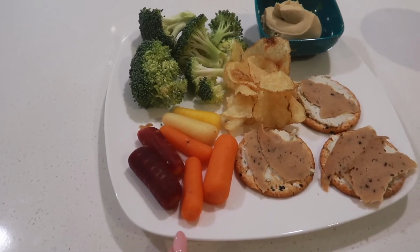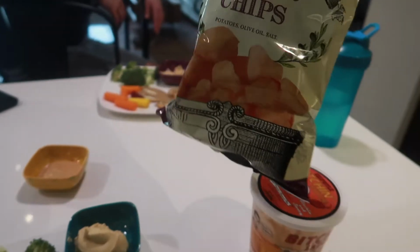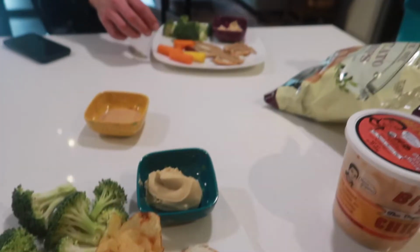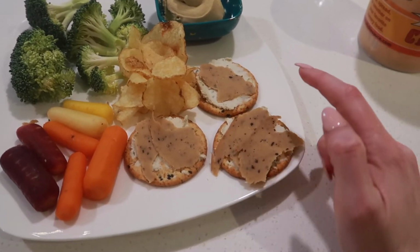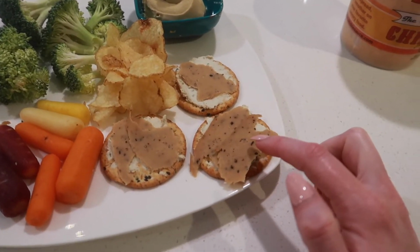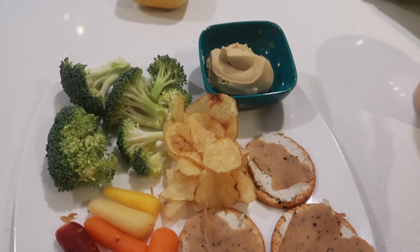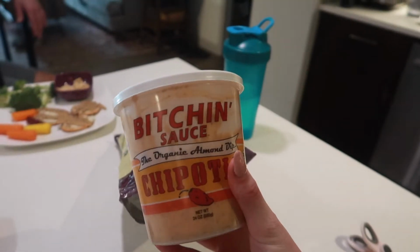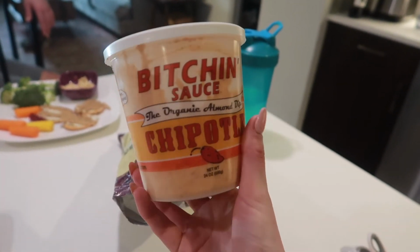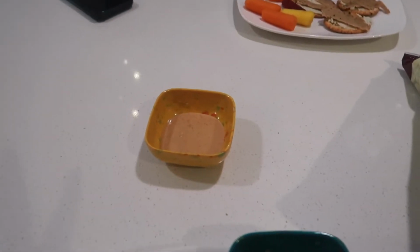We have some organic carrots, organic broccoli, some potato chips from Trader Joe's. These are so good. And then garlic hummus, and some whole grain crackers with some vegan cheese and peppered vegan deli slices. And then I have some potato chips on my plate. And then in here I just have some Chipotle bitchin' sauce, which is so good. If you haven't tried this yet, you guys have to have it. You can put it on everything and it's delicious. So I just have that for the broccoli or carrots or whatever.